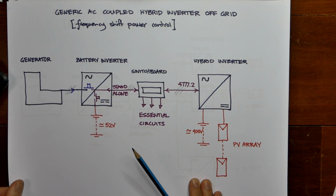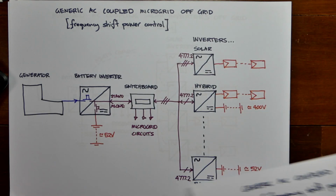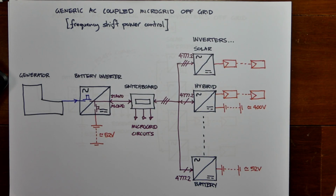So, next one. So I'm building this progressively before it gets a bit more complicated. Here we've got an AC coupled microgrid system off-grid. And I've used the word microgrid, meaning that there can be multiple inverters connected to multiple installations. So I've just shown this as a three-phase, a single-phase, and a single-phase inverter, and I've even shown them as three different types. This one here is just a solar inverter. This one is a hybrid inverter with its own battery, and this is a battery inverter with no solar. Now, I haven't shown the load side of these systems, but these three inverter systems presumably would also be associated with one of the installations, like here at the Smart Energy Lab. This would be some of the houses connected to the microgrid with their own systems.